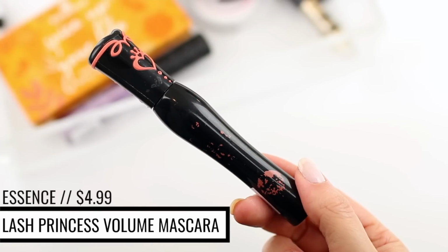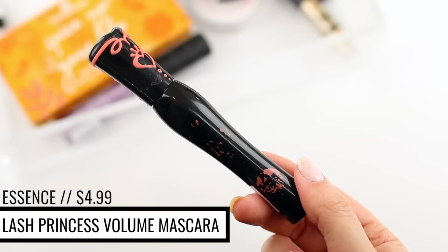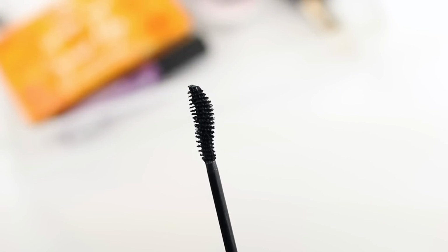So I like this mascara because it lifts and curls my lashes, and it makes them look voluminous. It doesn't necessarily make them look super long, but I like this one on days when I don't necessarily want the intense length. I just want them to be lifted and I want my eyes to look really awake. I like using these two together because I think they're the perfect combo. But if you want more of a lengthened dramatic look, go with the false lash effect. And if you want more of a lifted curled look, go with the volume.